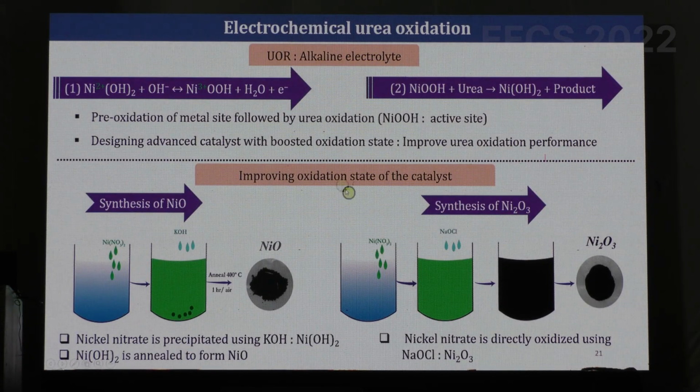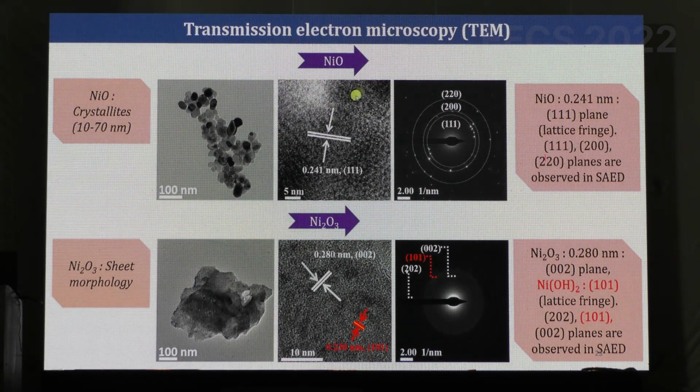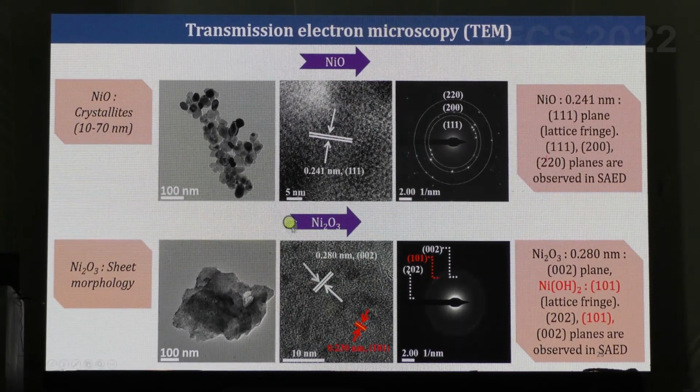Another approach we have used is another nickel oxide, Ni2O3, where nickel is mostly in 3+, but of course it will have 2+ as well because 2+ is the most thermodynamically stable state. This was synthesized using a known method by oxidation with sodium hypochlorite. We looked at the crystal structure, and the typical crystal structure of Ni2O3 was obtained, but we could also see peaks due to nickel hydroxide. As I said, it's not a really thermodynamically stable phase, so it will convert back to 2+ to some extent. This is the electron microscopy characterization, where we look at the crystallized nickel oxide as well as Ni2O3 sheets, and this corroborates what we observe in the X-ray diffraction.